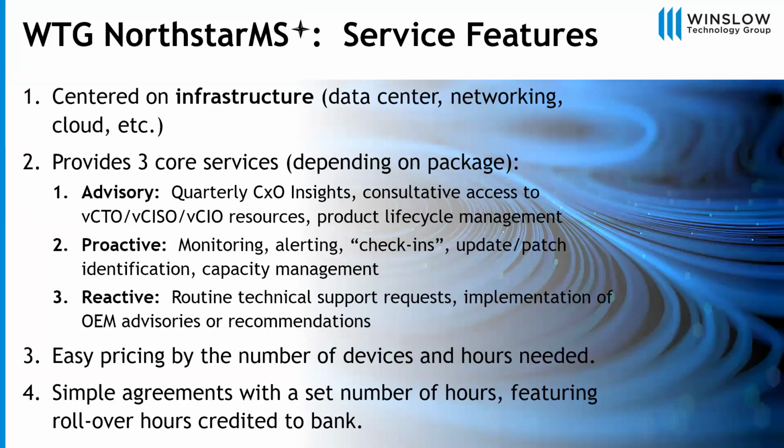bank, roll forward through the end of the agreement. We know some months, maybe you're only going to use 4 hours, and some months, maybe you need like 16 hours. And that's cool. We've accommodated that here and provide, again, like a simple and transparent way of conducting managed services with WTG.